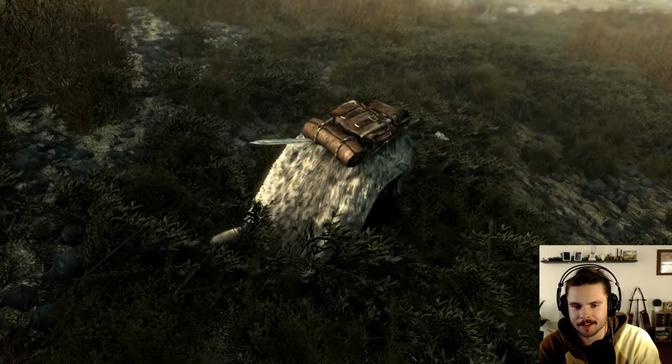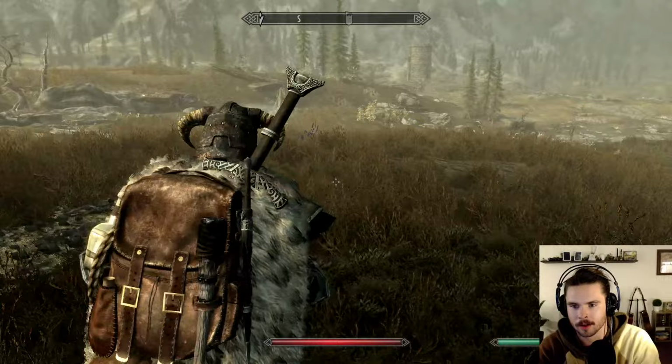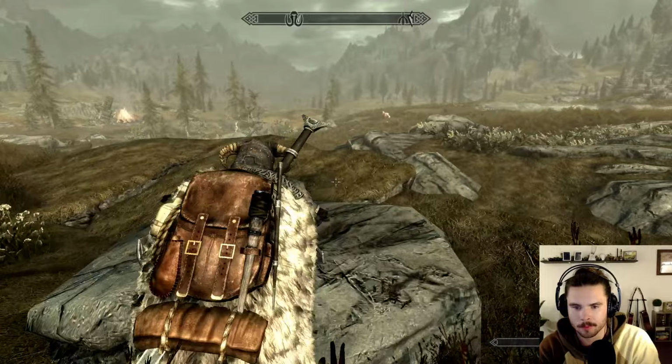This has to be an homage to Link's horse. Somebody please remind me of what it's called. Okay, it went that way. And it's, of course, being attacked by a wolf, which means I'm gonna have to kill a wolf.